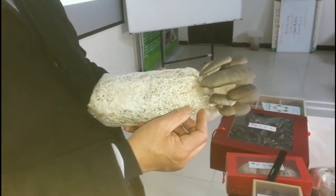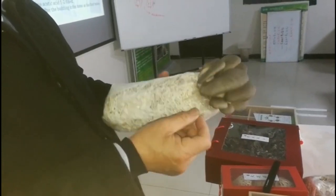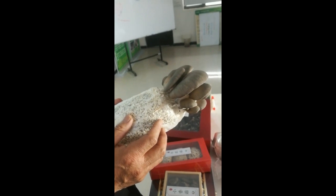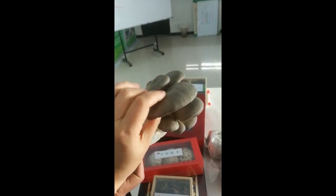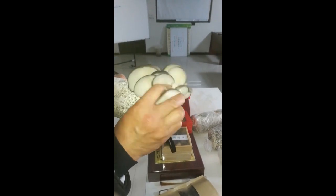You harvest, you plant it, then harvest the mushroom. After you plant it, you can harvest 5 to 6 flushes of mushroom from this same culture stick bag. This stage is the fruiting stage. The mushroom body is developing in this period. It needs more moisture, more water content in the air.